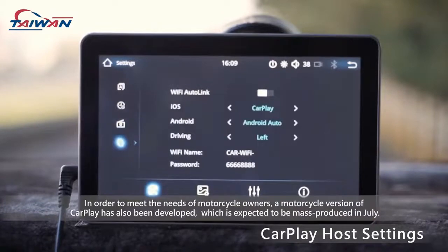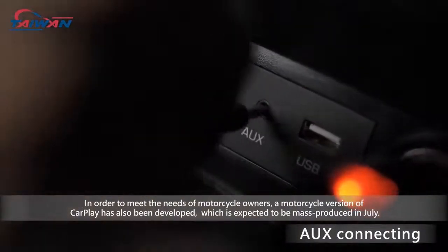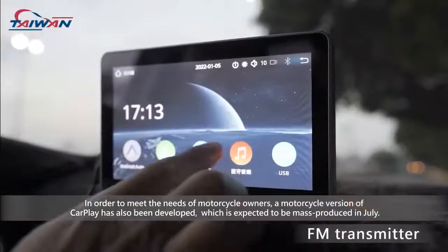In order to meet the needs of motorcycle owners, a motorcycle version of CarPlay has also been developed, which is expected to be mass-produced in July.